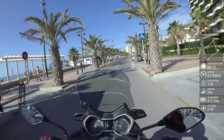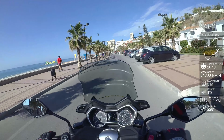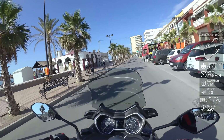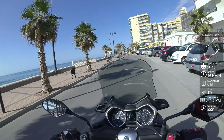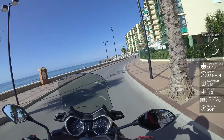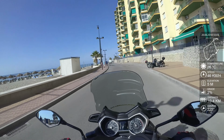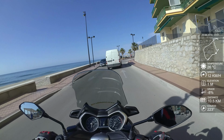Wow. When I turn the throttle all the way, there's not much happening. On my NMAX, it's a different story, really. Seriously, it's much lighter. Maybe that's the reason. This is a bigger machine, a maxi scooter. The other one is a mini or regular. Yeah, power output is kind of lame. What is he doing?